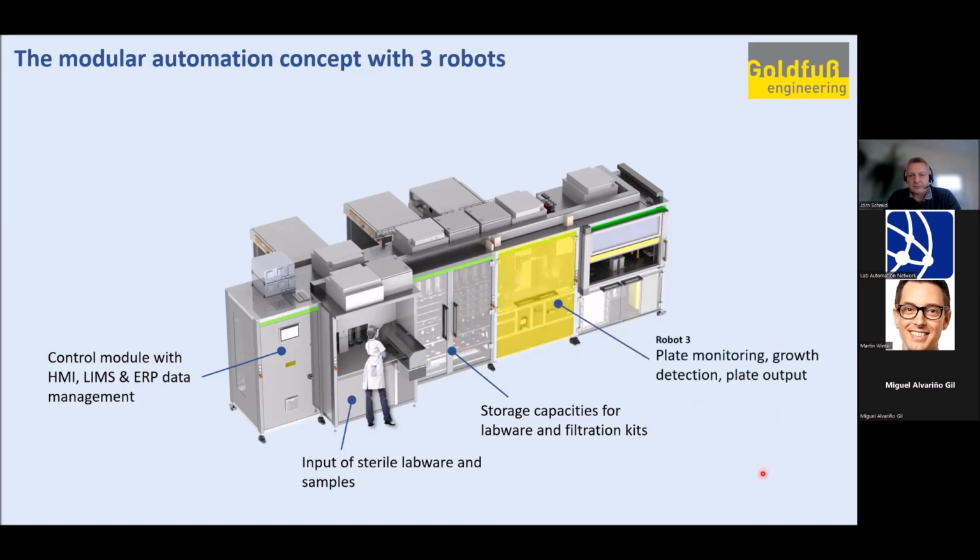Then this is the detection module, where we have a robot in to check the plates once a day. After 5 days, the plates go to the waste bin here, or in case of growth, they are brought out here and the label is printed automatically. The operator can take the plate, put the label on, and do the next investigations.